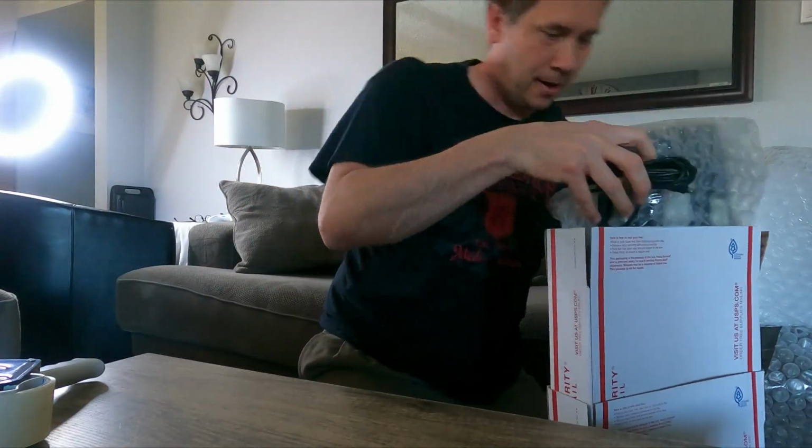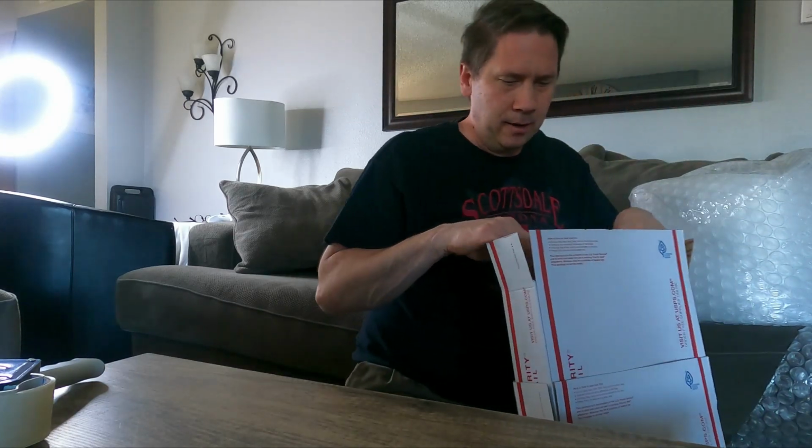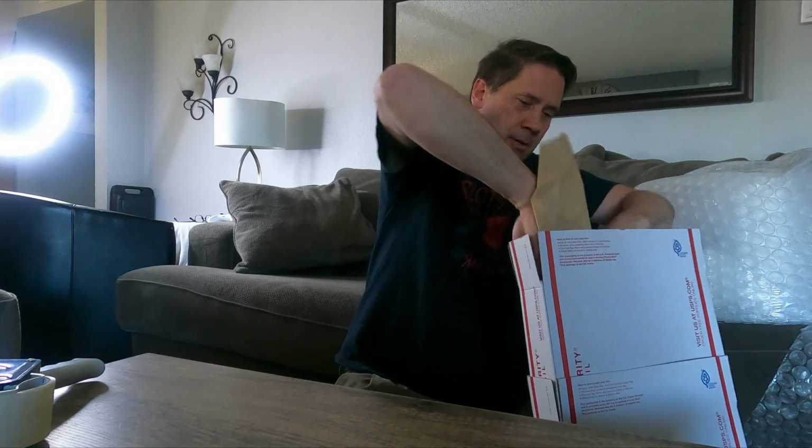Oops, I popped a bubble. Put it down in there, and it looks like it's pretty secure. I don't know if you can see that. It moves around a little bit. So I'm going to add a little bit of packing paper because I don't want it to move. You don't want it to move at all.